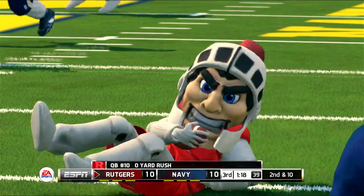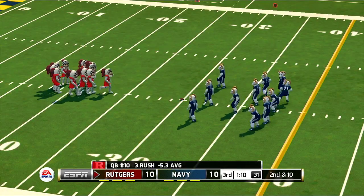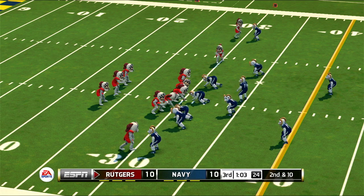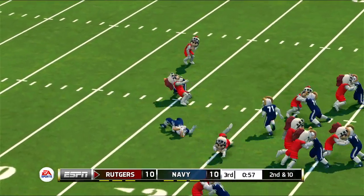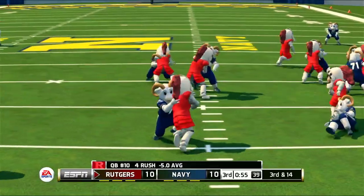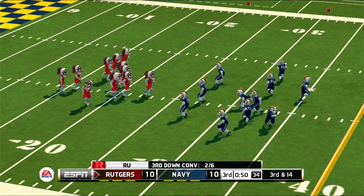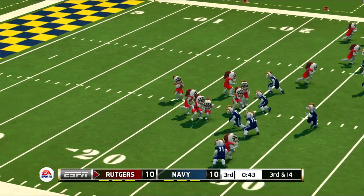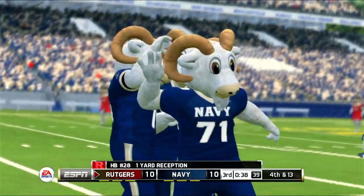He's taken down right around the 30. Second down and 10 to go. Ball on the 30. Red 2, X7. Inside the 26-yard line. Delivers to the halfback on the screen. That's a great tackle at the 27-yard line.